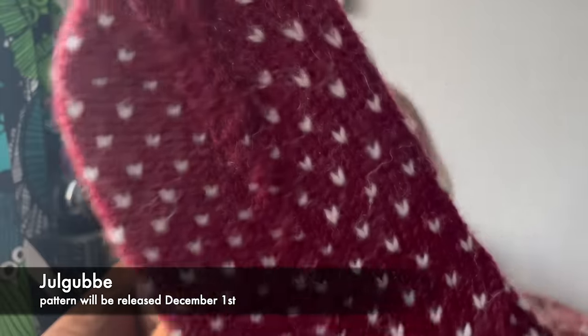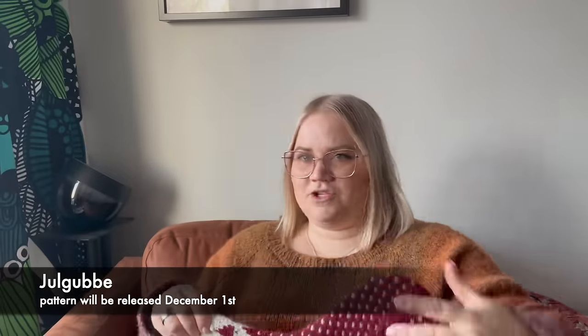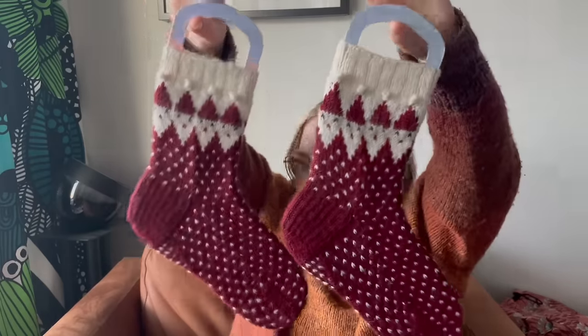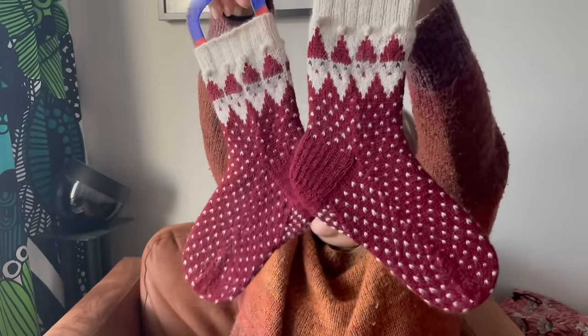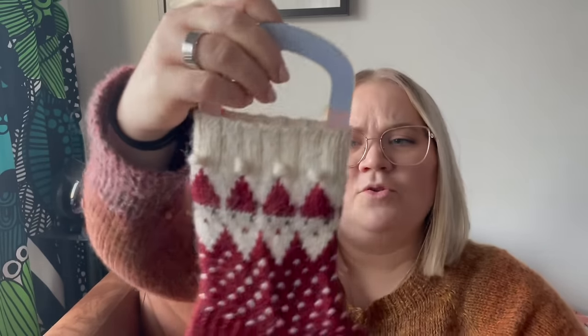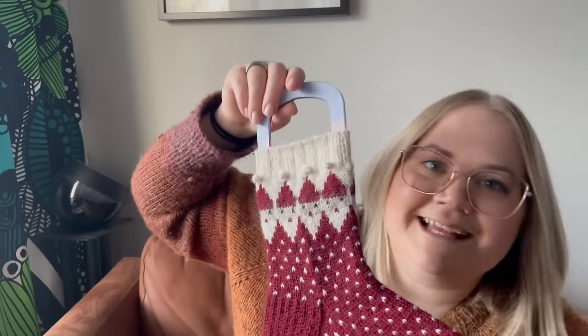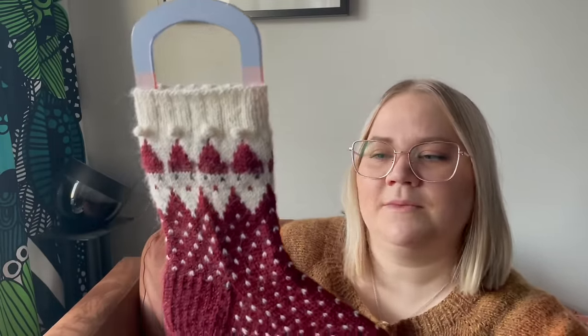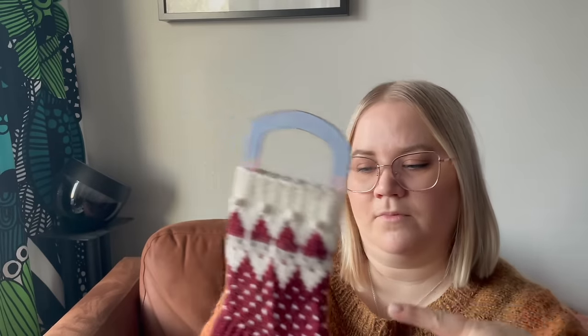Okay, I finally finished the pair for my Julgubbe socks. They are damp and there's still some snow in it. I don't know how much you can see. It's pretty bright. And then, you know, filming in November in Finland is sometimes a bit tricky. But anyhow, my Julgubbe socks, they have these Santa Clauses with little bubbles for the hats, a stranded colorwork leg, and some easy stitch pattern on the foot.